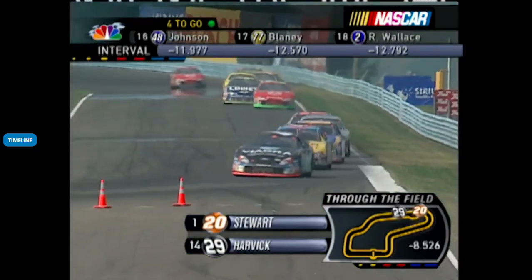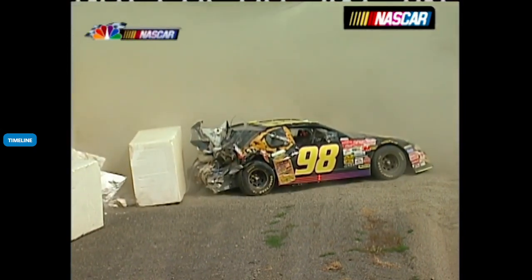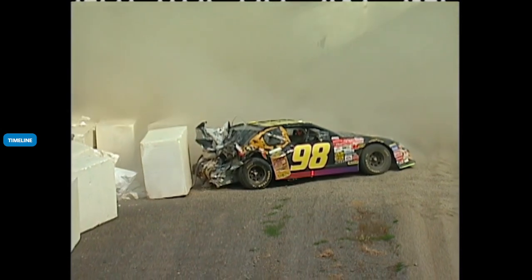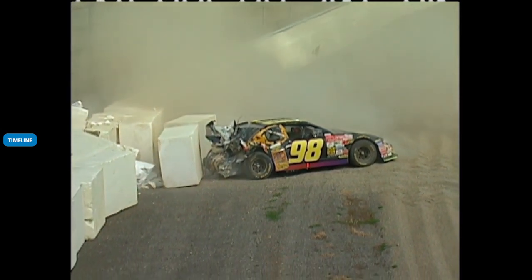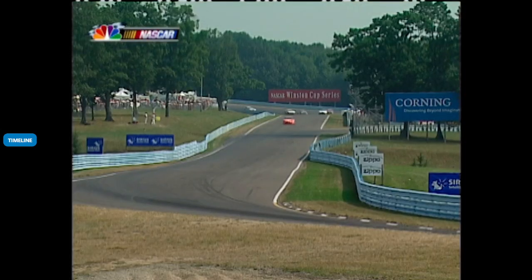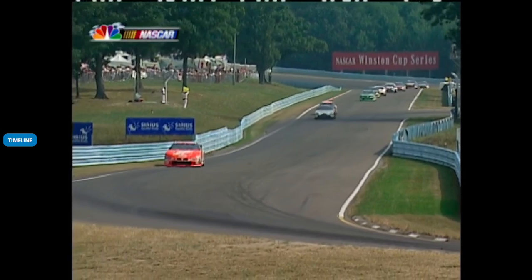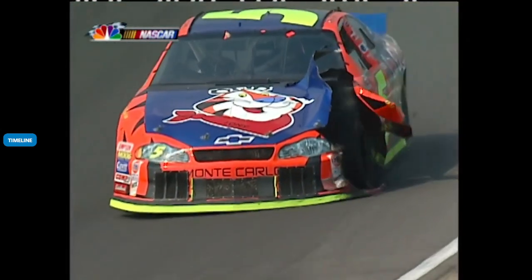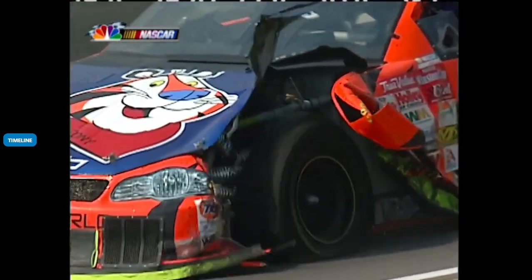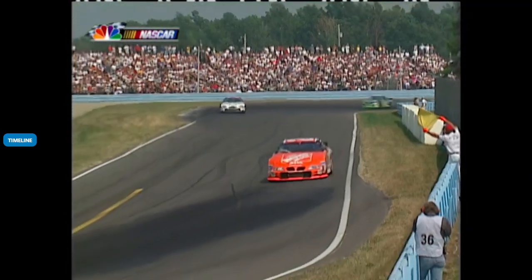Car owner Ray Evernham, crash on the track. Wow, big time crash. Kenny Wallace. Now they'll come back to the caution with 3 laps to go. This is probably going to be the race to the finish here. Remember, 4 laps or more is kind of the rough spot for NASCAR in using that red flag. We'll see what happens here at Watkins Glen. But Tony Stewart is coming back around to the caution. This could be the end of the race.